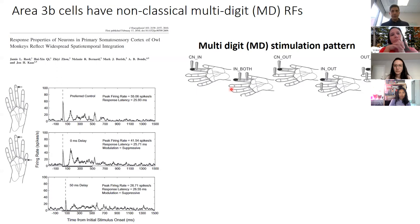This is an instantaneous firing rate graph of a stimulus that was delivered to what was called the preferred digit, the preferred location here in the distal pad of digit three. And you can see you have this increase in activity, obviously at onset, when the stimulus happens, right?